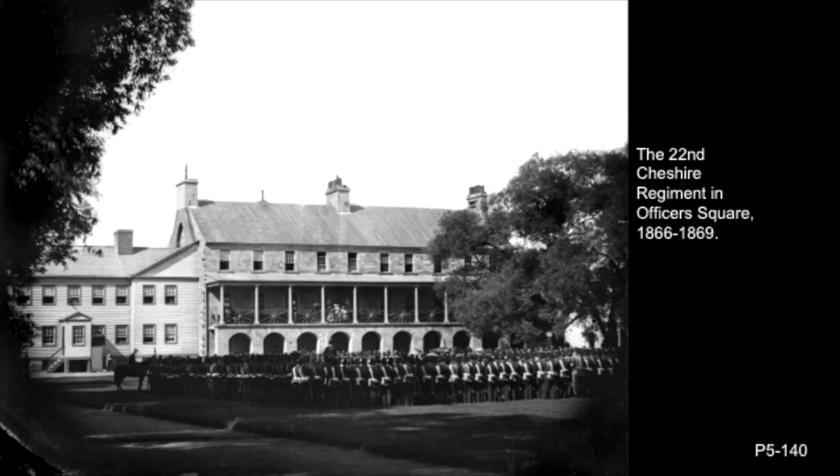And I can't get enough of these guys. The 22nd Cheshire Regiment in Officers Square, 1866 to 69, they're in there. And if we zoom in on these guys a little bit, I'm sure someone here should know. What's the attached wooden building on the left? I don't know. Oh, okay. Married Quarters. Okay. Barrack store, then, okay. We'll fight it out.